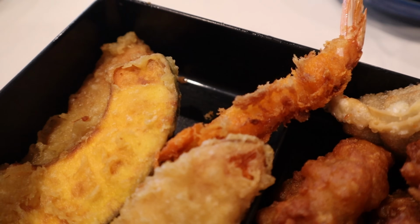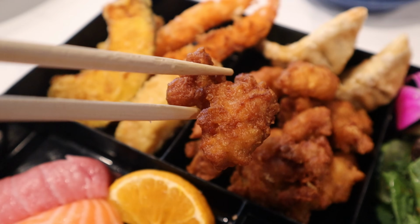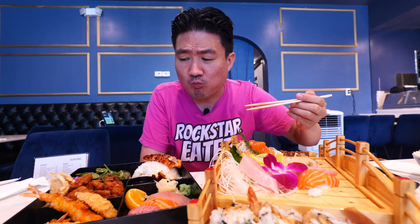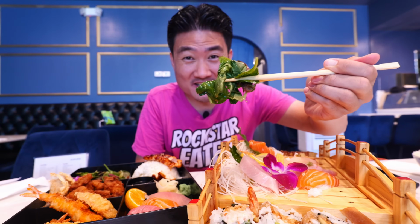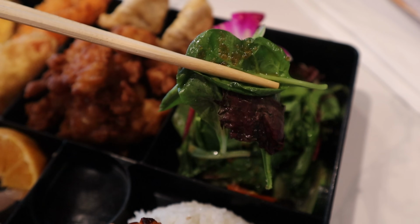As if the tempura wasn't enough, you see, they even give you fried chicken too. I'm telling you, they really stuffed this bento box. This is actually a very reasonable deal. Crispy and flavorful. And also don't forget your greens. You see, they really do have a little bit of everything here to balance out your diet.